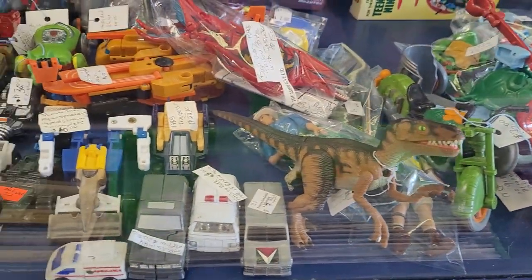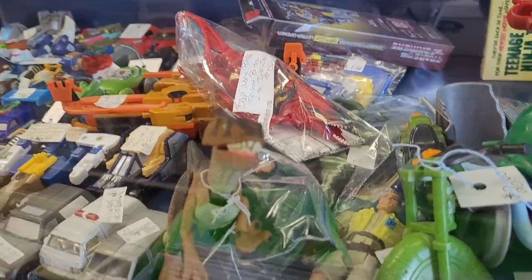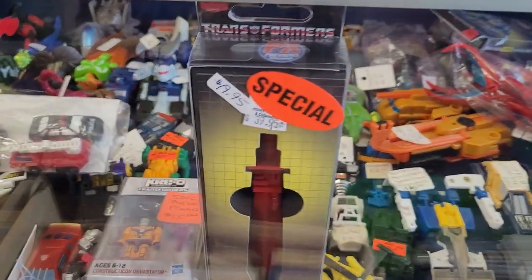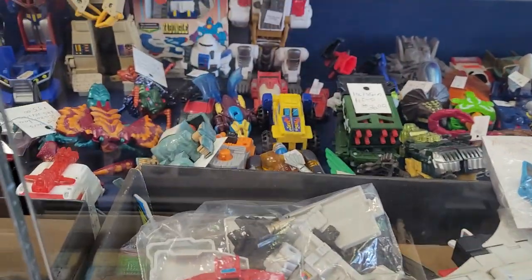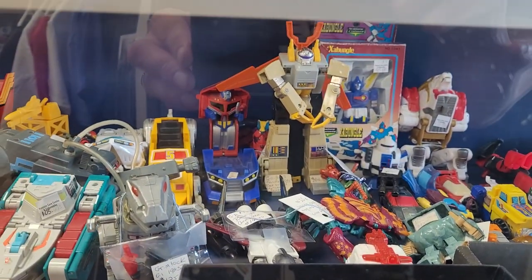Wow, that raptor right there. Sorry, I got a little excited there. That raptor, I used to carry this guy around with me everywhere. He was my favorite dinosaur. I might actually have to grab that today. I feel like I need that back in my collection room. I have no idea what ever actually happened to it.